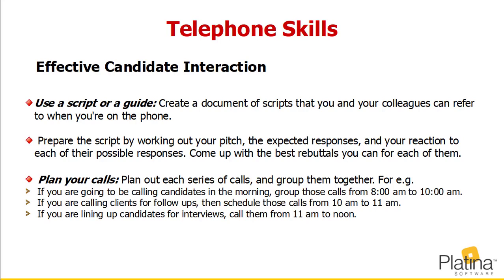When in doubt, use a script to guide you through your talk, which you can refer to for all your future calls. Prepare the script by working out your pitch and an effective response to each of their questions. Plan out your calls and group them together. Pick out ideal time slots to contact your candidates, clients, and vendors.